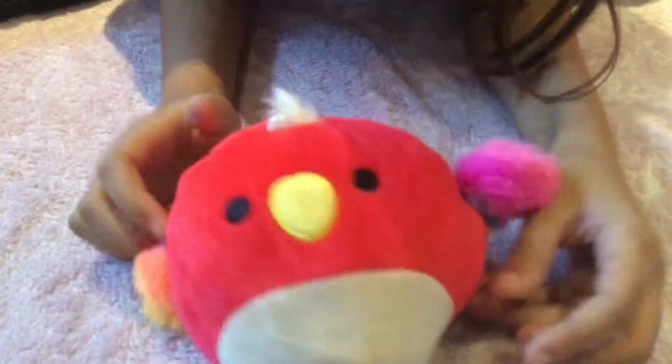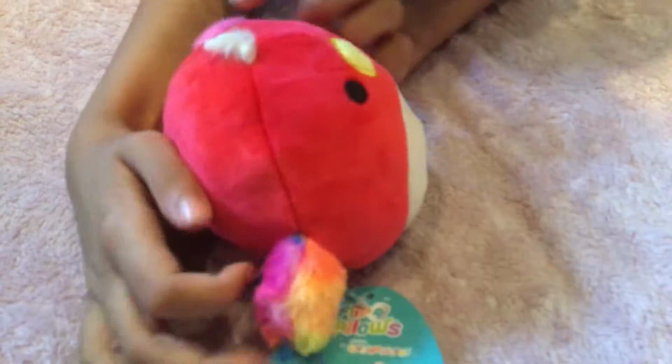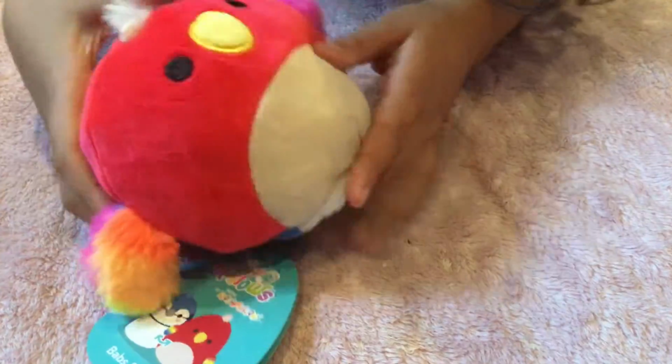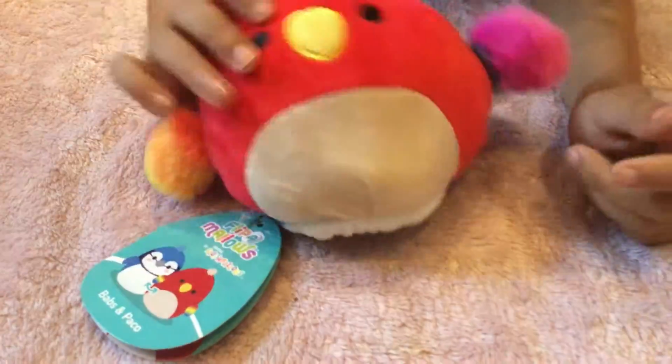Okay, so here we have Paco. He's also kind of cool because I like the little colored feathers here. Yeah, he's got this here. He's actually kind of cool. He's like a really cool bird squish. But yeah, I really like him.